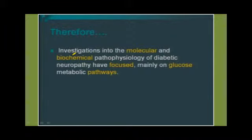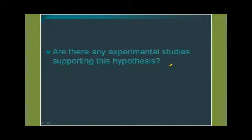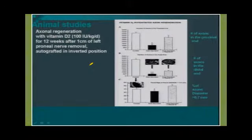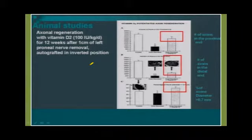They wanted to look at the molecular and biomechanical pathophysiology of diabetes, focused on glucose pathways. There might be a relationship between serum vitamin D and diabetic polyneuropathy. Does low serum vitamin D contribute to the development, and does low serum vitamin D make it worse? These are the studies that they looked at by changing these different things. Vitamin D is analgesic. Vitamin D potentiates axon regeneration. This is in the animal study. Vitamin D increased nerve growth.